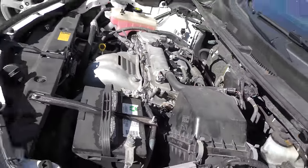Now, it's a little rattly when you hit bumps. These RAV4s aren't the quietest vehicles, especially these ones that are a few years old. They do tend to rattle, the plastic stuff, but I mean, it runs perfectly fine. As we come to a stop, it doesn't shake. A little bitty four-cylinder engine with mileage on it, but idle's fine.